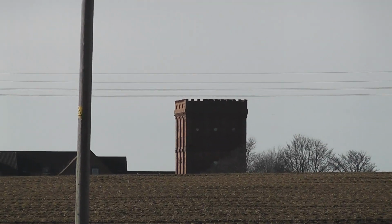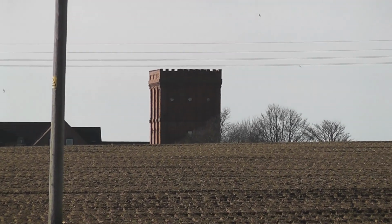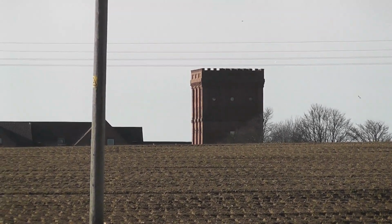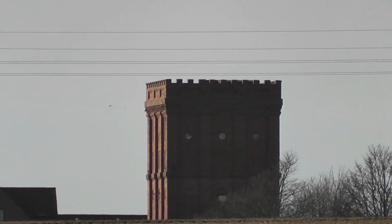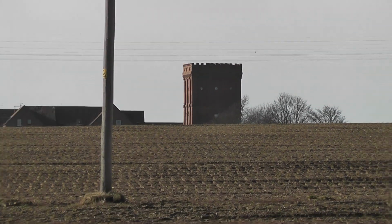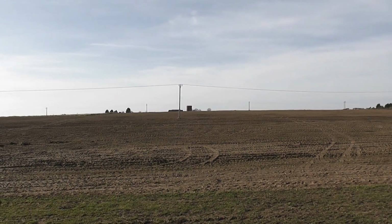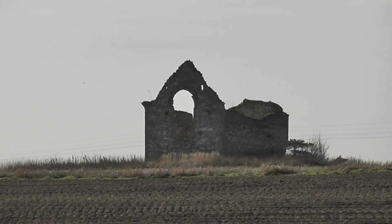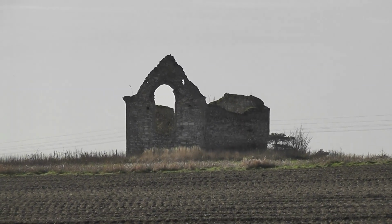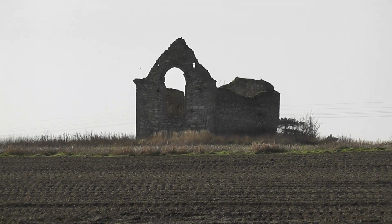The tower over on the horizon is the boundary of Old Hunstanton, I believe. Find out later. That old chapel certainly looks eerie on the horizon now. Wind's picking up, as you may be able to detect.